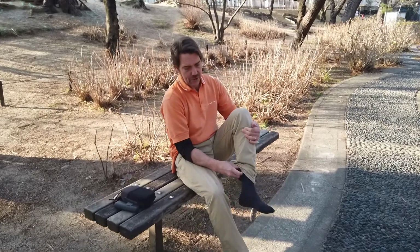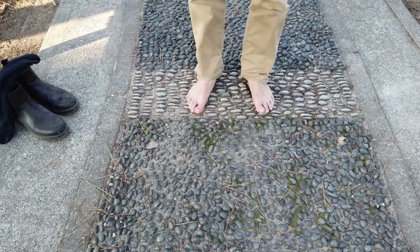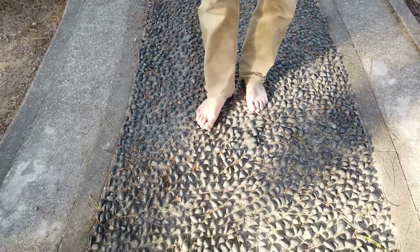Okay, how to use the pathway. Take your boots off. Take your Heattech socks off. And you warm up on, like I said, the rest area. Good. And then you just start slowly, and you have to breathe. Get up here, baby. If you get a really sharp one up in your sole, you breathe into it, I'm told. I'm more like this. No, no, no.